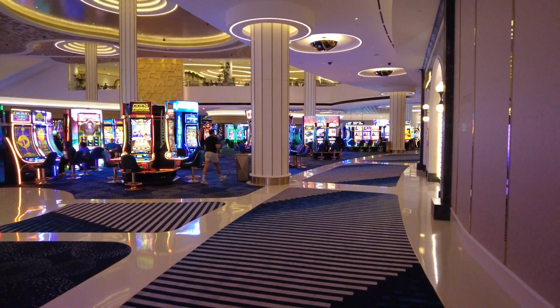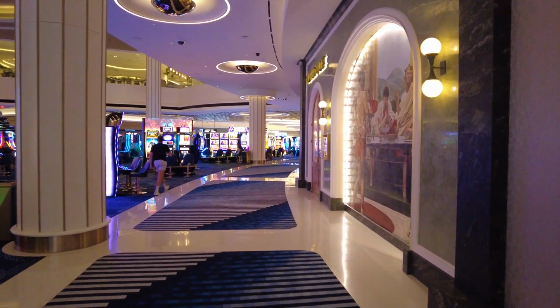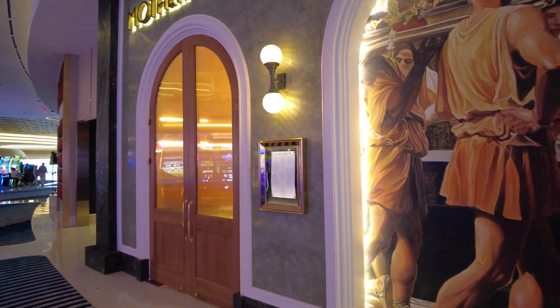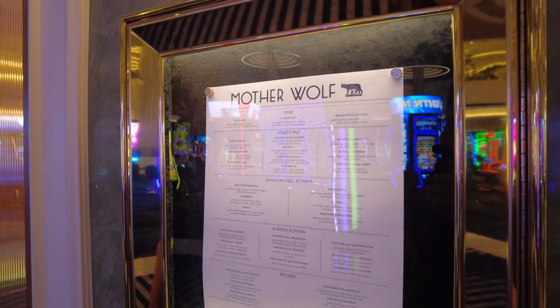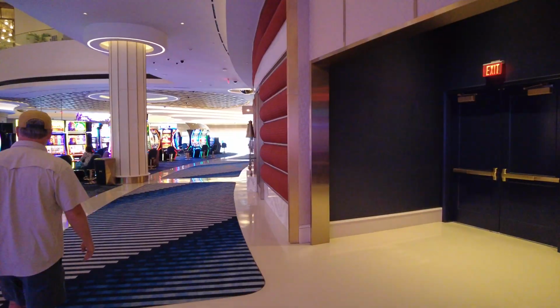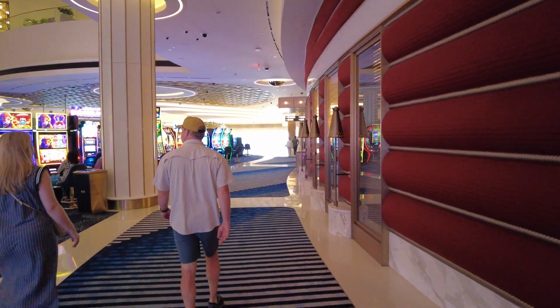And then there are some fancy restaurants on the side here. Mother Wolf, this one was getting all the praise right after they opened. Haven't been there, but even when I had my food credit, it just didn't excite me. It looked nice, but that menu had no prices that I saw.